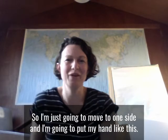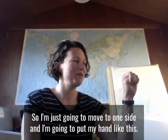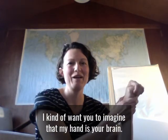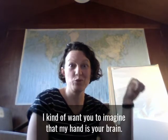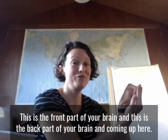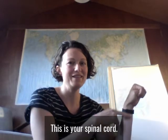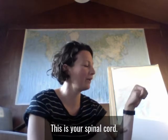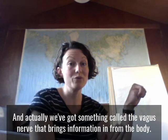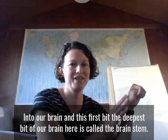Okay, so I'm just going to move to one side, and I'm going to put my hand like this. I want you to imagine that my hand is your brain. So it's oriented in your head this way. This is the front part of your brain and this is the back part of your brain. And coming up here, this is your spinal cord. And actually we've got something called the vagus nerve that brings information in from the body into our brain.